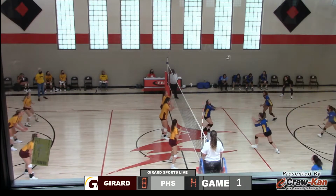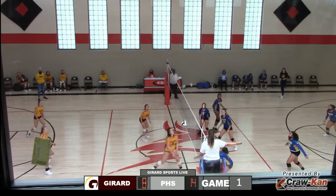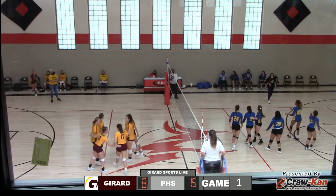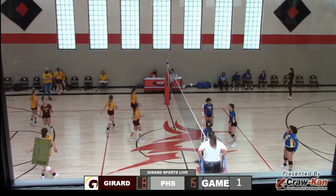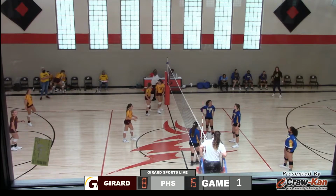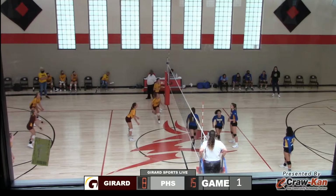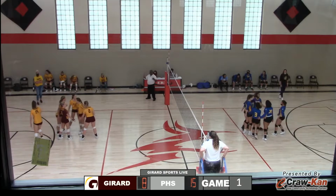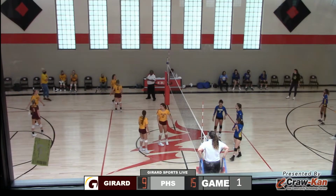McGowan with a nice serve across. And they're going to call a lift on the Trojans. McGowan will rotate out, and Osmus will come back in. That ball is deep and out of bounds. 15-9, your Trojans trail.